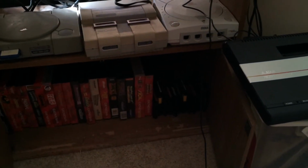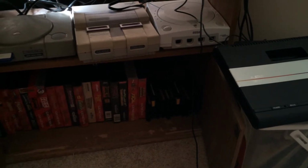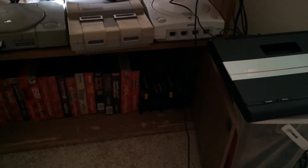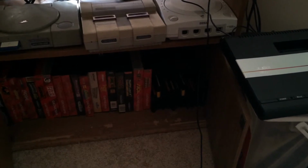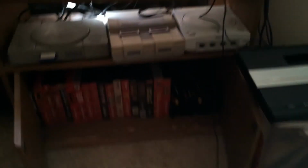I always question the same thing when I go to GameStop and I see DS games and 3DS games that are just the game only without a case. Why would you not hold on to the cases for those? It makes no sense to me. But, I guess it is what it is.